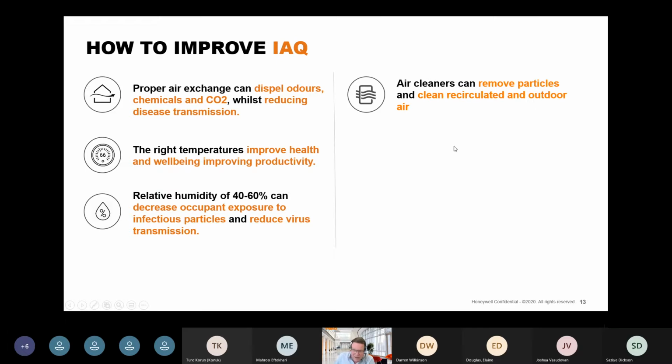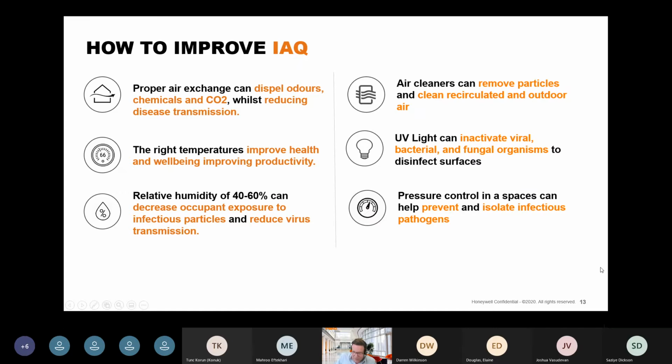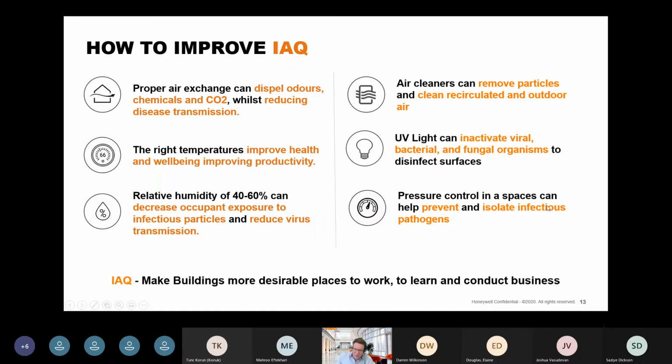We can add air cleaners. We can either add cleaning devices in the ductwork, we can add it within the rooms, but we can then start to remove particles that we've probably not removed before, and we can make the air cleaner. We can introduce UV sterilisation, whether that be in a package unit or a duct-mounted lighting system that cleans the surfaces of the air handling unit to remove any more bacteria from the return air or from the mixed air. Pressure control is something else that we can do using Venturi valves. So this is more related to clean rooms, operating theatres, laboratories where we need positive pressure. So all of these are areas that we can look at and improve to make the indoor air quality better. So we're trying to make places more desirable, better places to work, healthier, cleaner places.